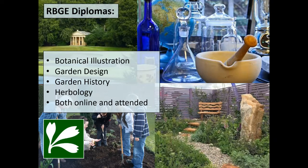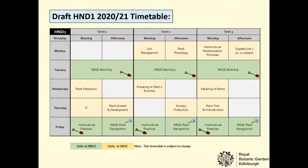So that's an overview of education, but I'm now going to focus in actually on the first year of the HND and the timetable. So this is a draft timetable for this year, and I will say it's likely to look a bit different just because of coronavirus and having to move things around, and some of it might be remote learning. We're still in the process of refining exactly what everything's going to look like.